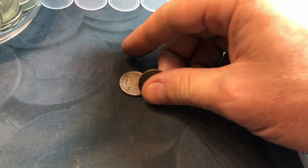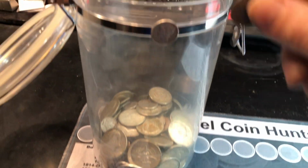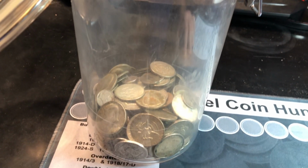We recently added the first silver quarter to the 2021 silver jar, and now we're going to add our first silver nickels.